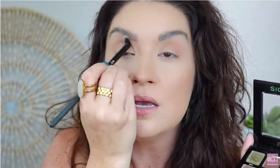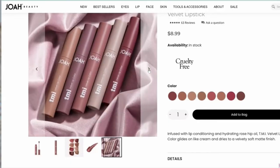I go really in depth. We do a get ready with me. You get to see it be performed on the skin, how I'm feeling about it, all the things. And some of them will be in here, but some of them aren't. So yeah, we got a lot to go through.